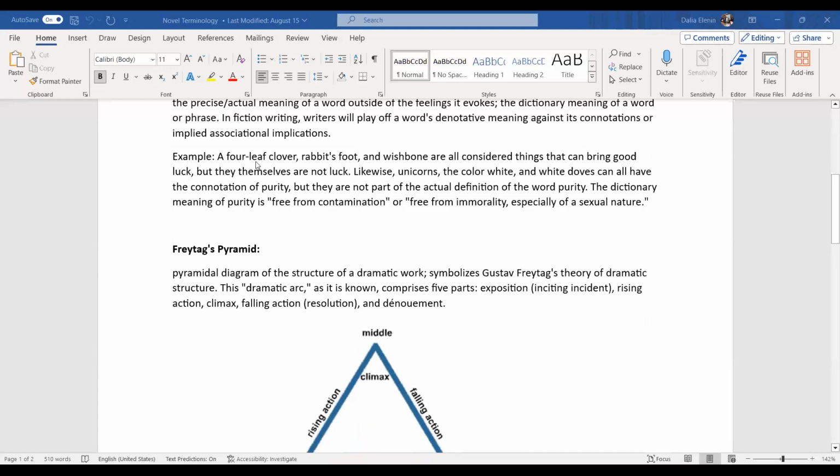A four-leaf clover, rabbit's foot, and wishbone are all considered things that can bring good luck. Okay, but they themselves are not luck. Likewise, a unicorn, the color white, the white dove, can all have the connotation of purity, peace, harmony, but they are not part of the actual definition of the word purity.